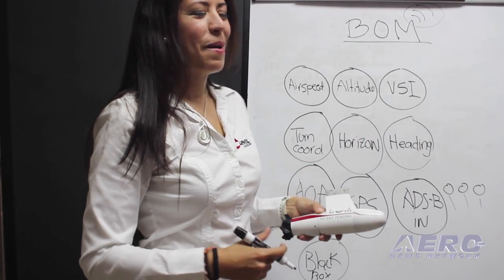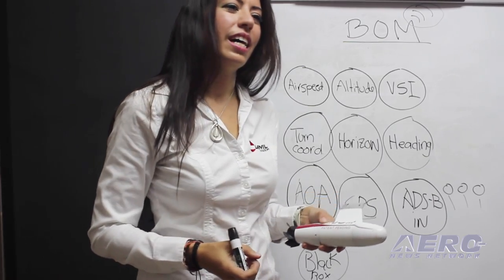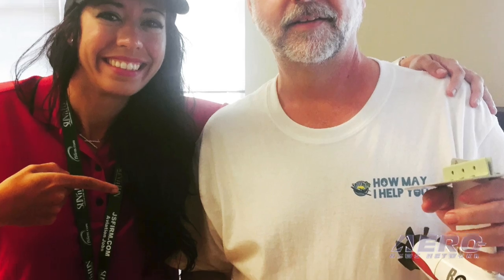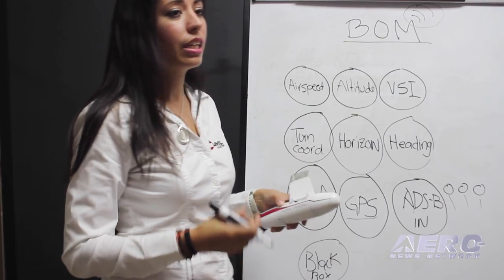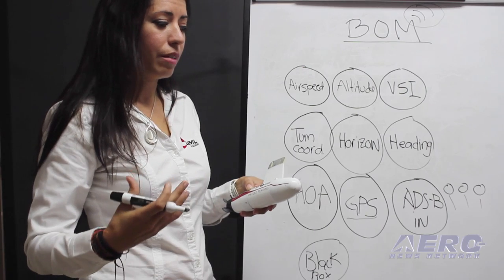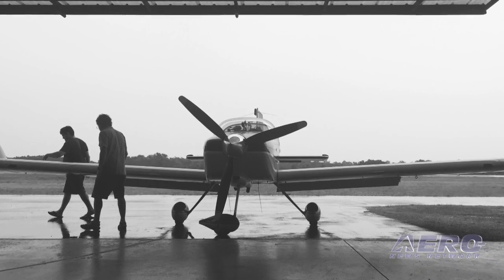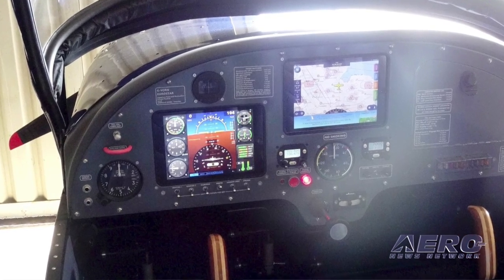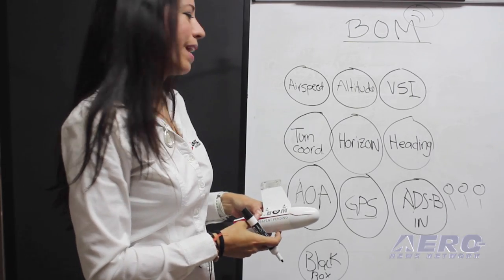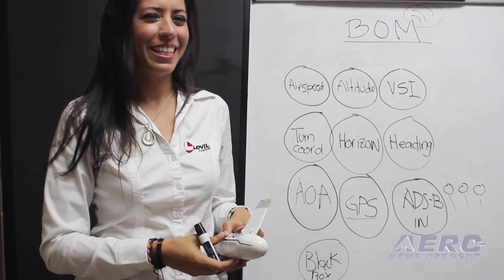So why is the bomb important? Basically, it's an innovative design that allows you to have a complete backup of all your instrumentation. It allows you to add AOA, which the FAA is pushing. If you are a builder, this is an awesome way to have that airplane ready to go as far as a redundant system without having to break the bank. And that's it.